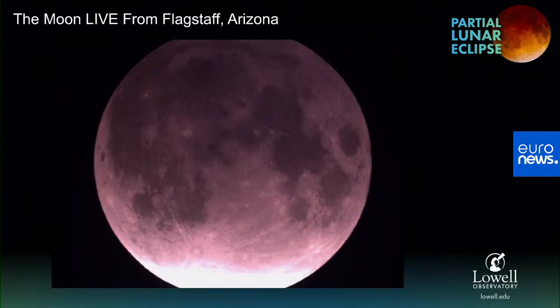I'm interested to see how much is left of that little tiny sliver, that like 1% of the moon that's going to be still illuminated tonight. I haven't seen an eclipse quite like this before, so I'm excited.